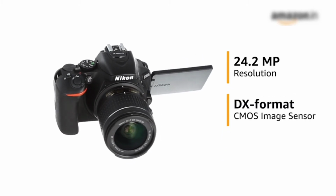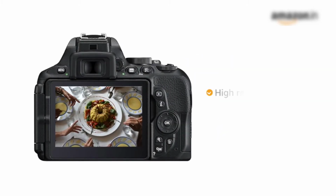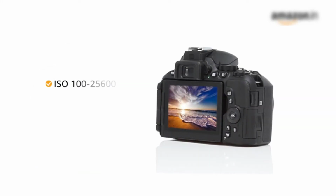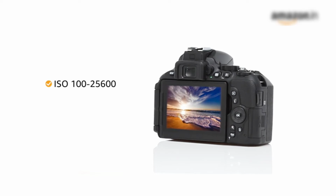Nikon D5600. Here's another beginner DSLR that is holding its own against a rise of mirrorless cameras. The D5600 is a step up from the D3000 series models with a stronger set of specs to rival the likes of the Canon EOS Rebel T8i, EOS 850D, see above.